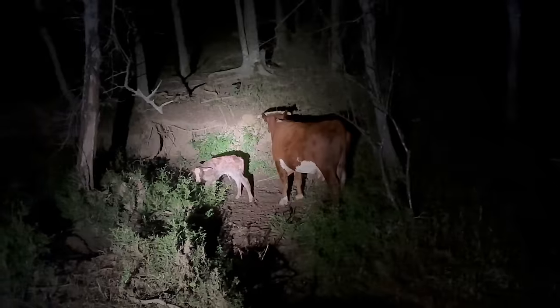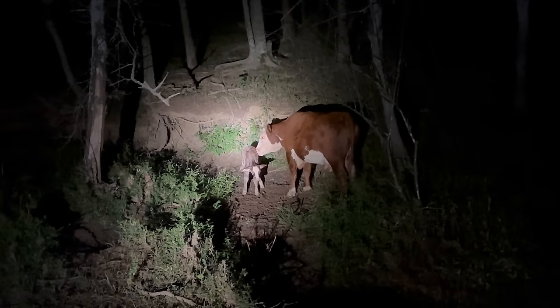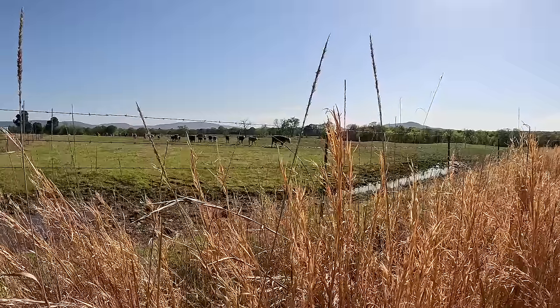This is the kind of stuff that's worth staying up late for. But that was my first experience of right up close to a baby calf. Our host is always so gracious when we ask to take us out where we can see the cows. So we wanted to go out and visit that calf again.